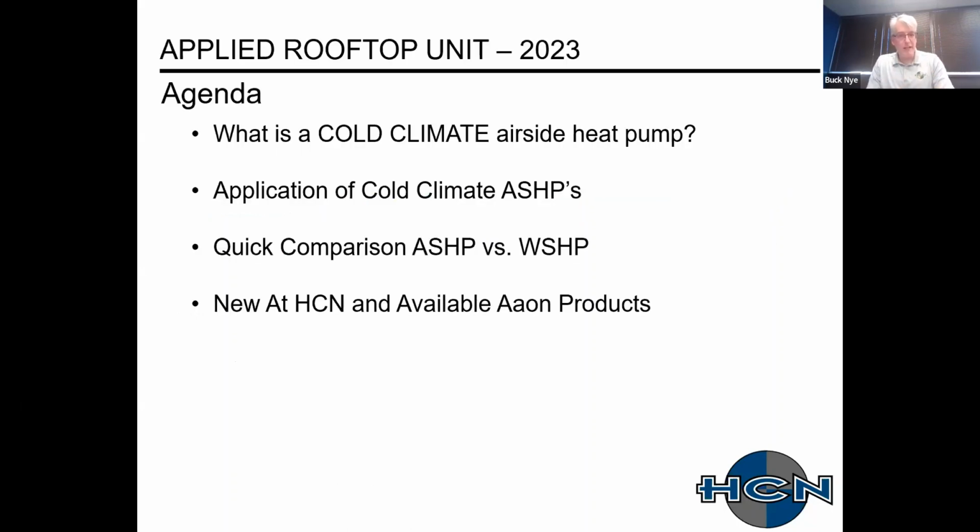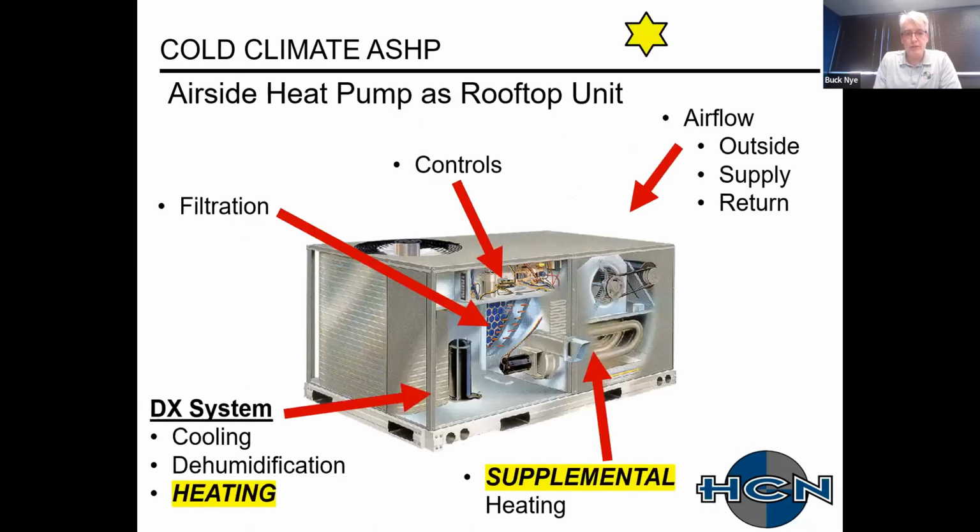Four things I'm going to cover today: just the definition, or introducing what is a cold climate heat pump. The majority of the presentation, I'm going to try to focus on applications of using this cold climate airside heat pump. Just a quick comparison, a couple slides, understanding the differences of an airside versus a waterside heat pump. And then, as always, what's new at HCNI, as well as cold climate heat pumps tailored to Aeon's packaged rooftop units.